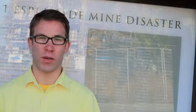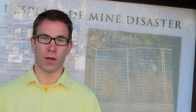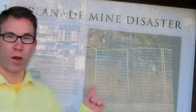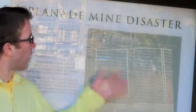Hello, I'm standing at the number one mine, Esplanade Memorial. What this sign talks about is the overall history of the number one mine, which was Nanaimo's largest coal mine from 1883 to 1938. What this sign also talks about is the 1887 explosion that killed roughly 148 to 150 miners.